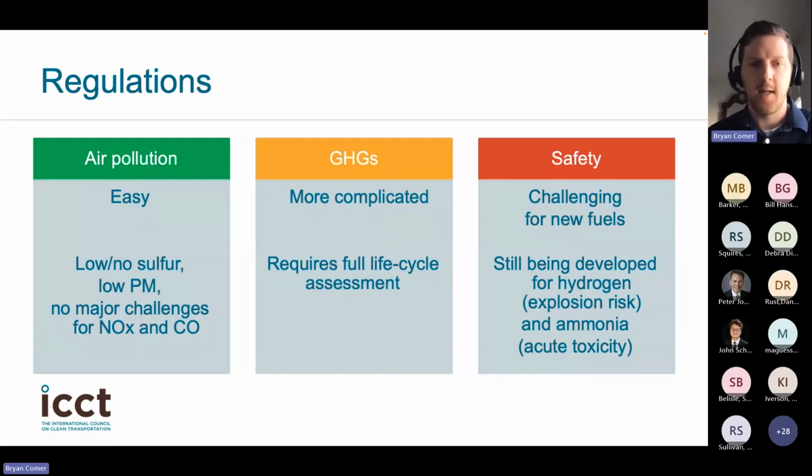On the greenhouse gas side, it gets more complicated for two reasons. The first reason is that the regulations on greenhouse gases aren't really fully developed yet. At the international level, which apply to the large ships on the Great Lakes, we have carbon dioxide intensity standards for new build ships. So they have to be less carbon intense over time. Ships are pretty easily complying with those, and so there's not really any issue with that.